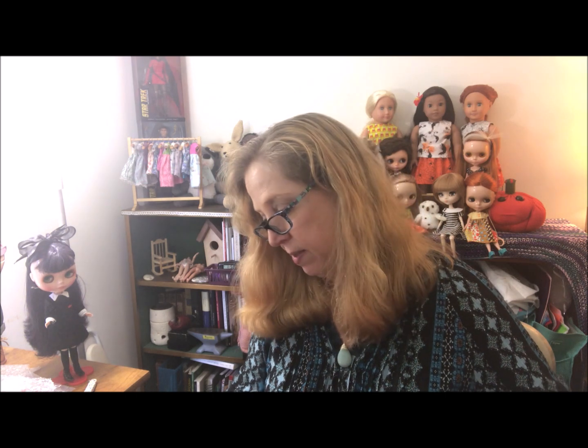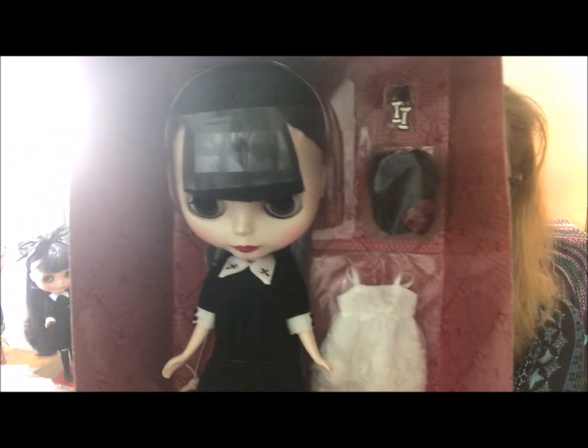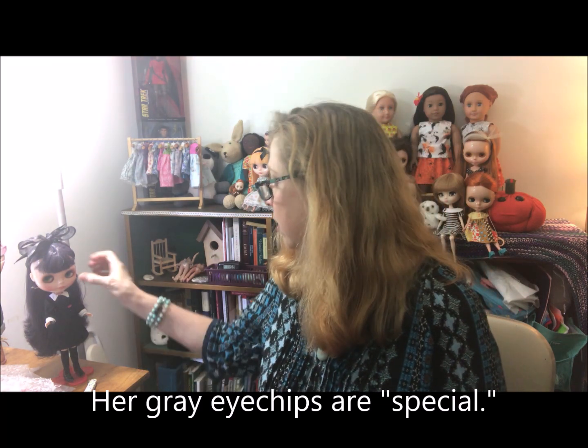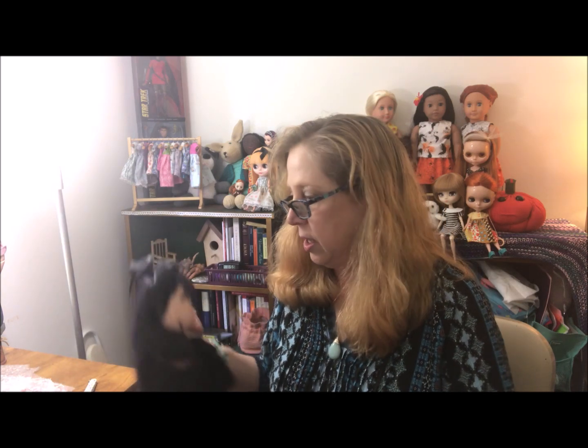I have been seeing this doll. Pretty much everybody in the universe has gotten this doll before I have. So I've seen this doll around, and everybody loves her. And so far the quality has been really good. Everybody has been raving. And so you can see how red her lips are. Very, very red. She's got those front-facing gray eye chips. And yeah, this is what I was wondering. Her hair looks... Let me take Anna Sui out. I really like Anna Sui. She's a beautiful doll.